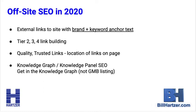Internally you can use the keywords you want to rank for in that anchor text, but what we want to do now is use your brand plus keyword anchor text. So rather than saying "SEO consultant" and linking that in the anchor text back to Hartzer.com, let's shift it a little bit and use your brand in that. So let's say Hartzer SEO consultant, Hartzer SEO consultants, SEO consulting Hartzer.com, those types of things.